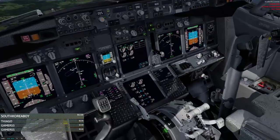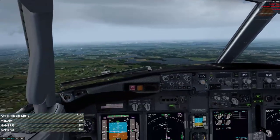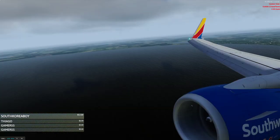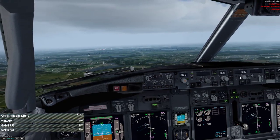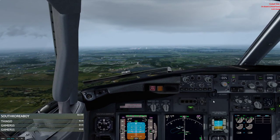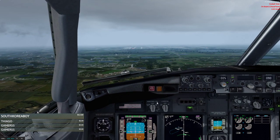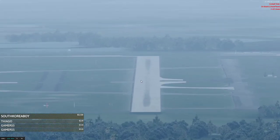Landing gear is down through green. Spoilers are armed. Flaps are 30. Lights are on as required. Cabin has been advised. Alright. Orlando traffic, Southwest 603 on final runway 36 right, Orlando. Right, there is our runway. Right there.